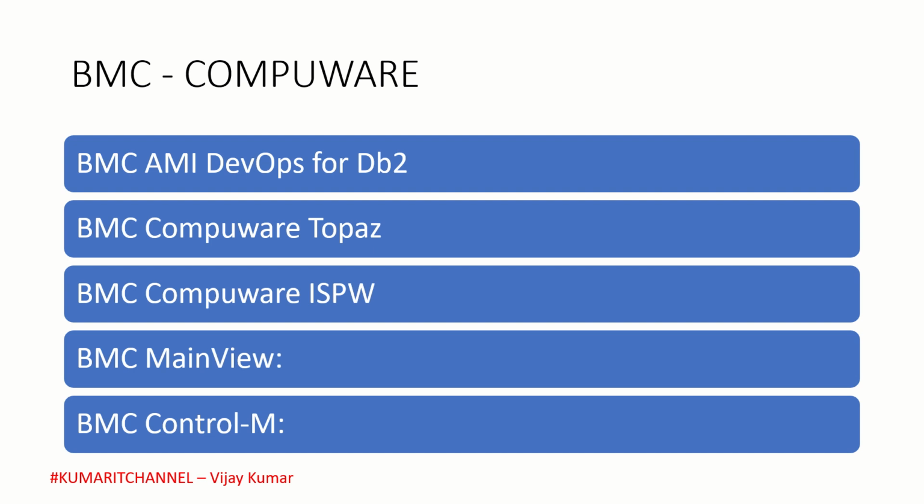Then they have BMC Compuware ISPW. This tool provides a mainframe DevOps platform and supports agile and DevOps practices. It includes features such as continuous integration and delivery, version control, and automated testing.